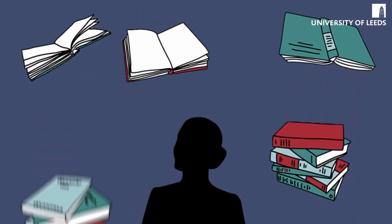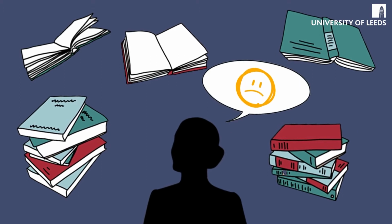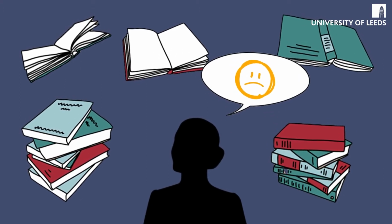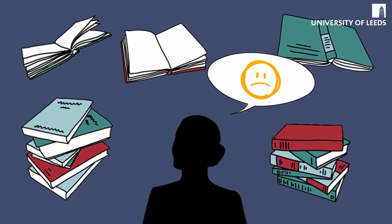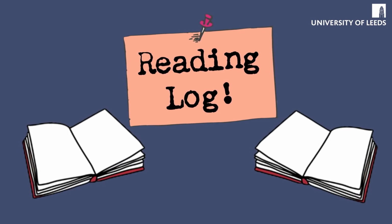With so many different subjects, assessments and new concepts coming your way, you might feel worried that you'll lose track of what all those different authors have said or what information comes from which text. So what can you do about this? One thing you could try is to use a reading log.